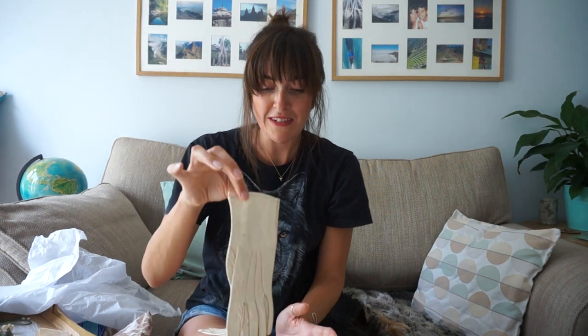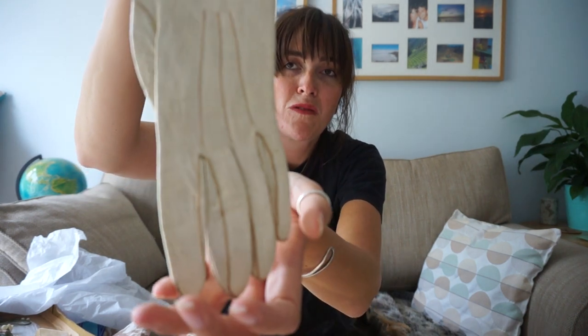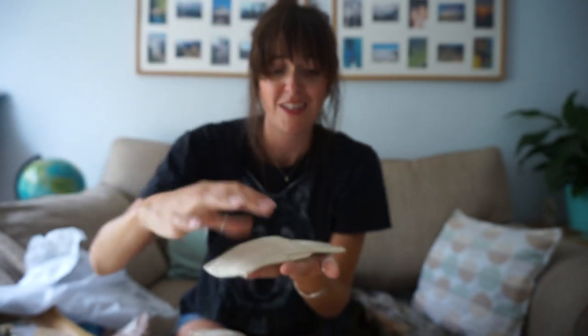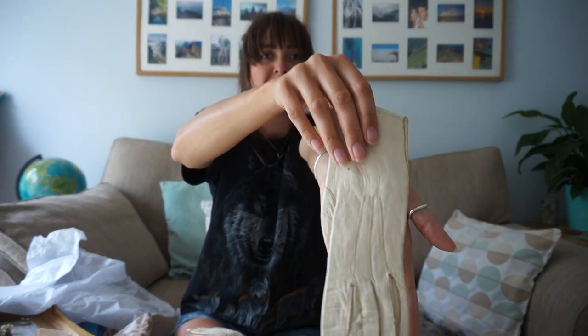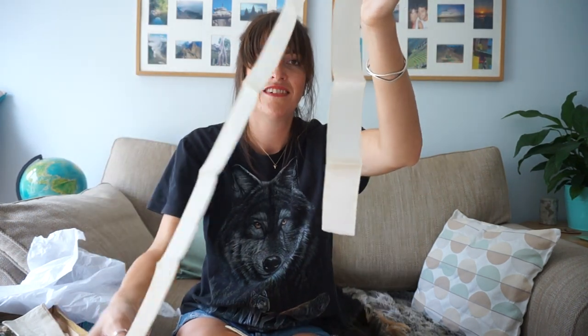With probably the smallest gloves I've ever seen, these are little white leather gloves, which the bride would have worn as well. Little buttons at the back. They're so small. I do have big hands, but look. Oh, hang on. I don't think they're going to fit somehow. And the little belt. Isn't it amazing? So amazing.